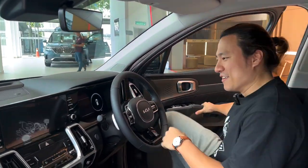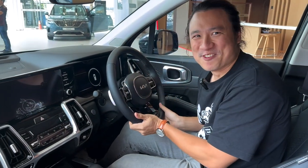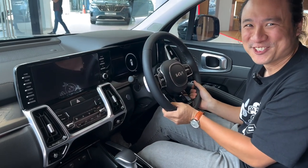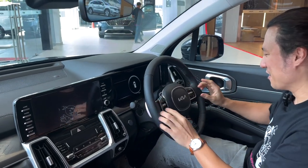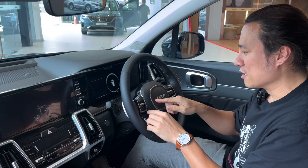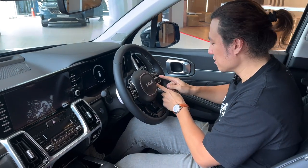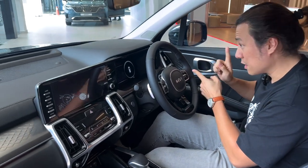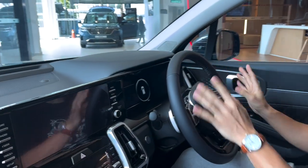Okay. Let's check out the interior. Kia has a very round steering wheel. That's something I always notice. It's extremely round. It just looks really, really round. But you know, everything that you expect, you have media over here, you have your car controls over here, you have cruise control, you have lane departure, all those things.